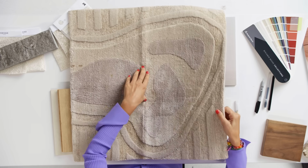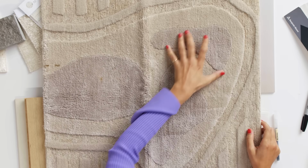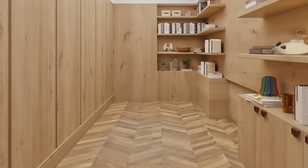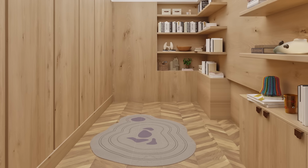We did 4 different designs. This one is called Lost Islands. It's this shape of a rock. It's kind of Japanese Zen garden. And you have 2 different pile heights. And then you have this shape of this island.